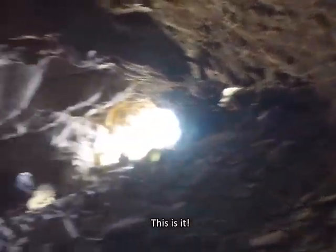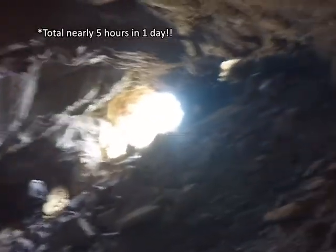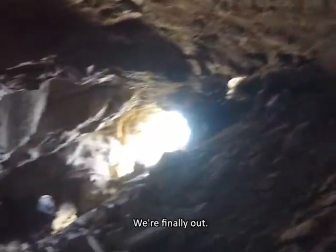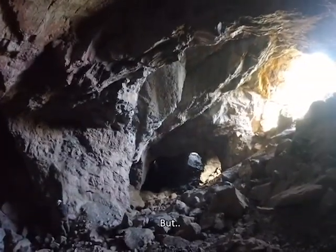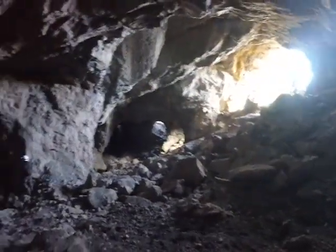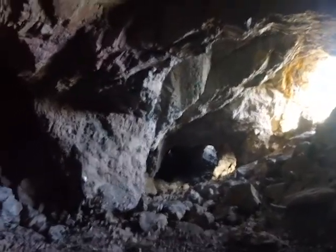All right, this is it. Look how big this room is, but we are out of the mine. We've been in there for 4 hours or more, and we're finally out. We're going to say goodbye to Phoenix for now, but we will be back. There's so much here left to see. So we're definitely going to be back someday.